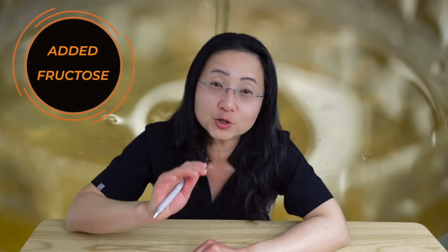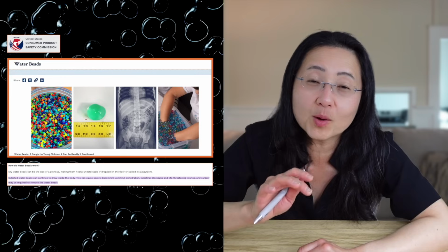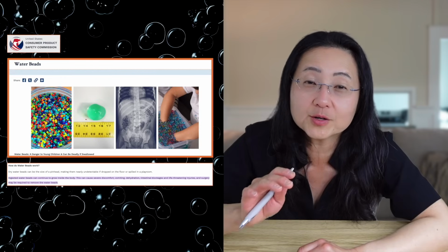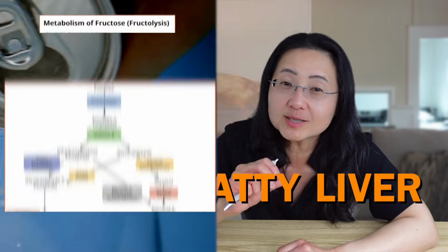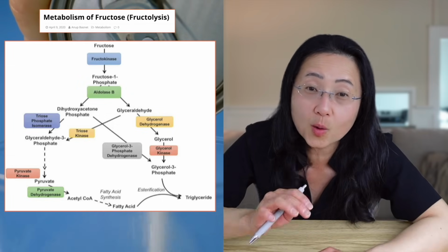Now, added fructose is one of the cheapest and probably most metabolically toxic commonly found sugars. Remember water beads? They are more toxic than regular plastic beads because they can expand after you swallow them in the gut and cause local trauma. That's kind of like what added fructose does to your liver. It gets stuck there and causes local trauma. Excess added fructose goes directly to your liver, is metabolized in your liver to become fat, which gets stuck in the liver, causing fatty liver. Now, I just oversimplified the metabolism of fructose, which is actually quite complex.